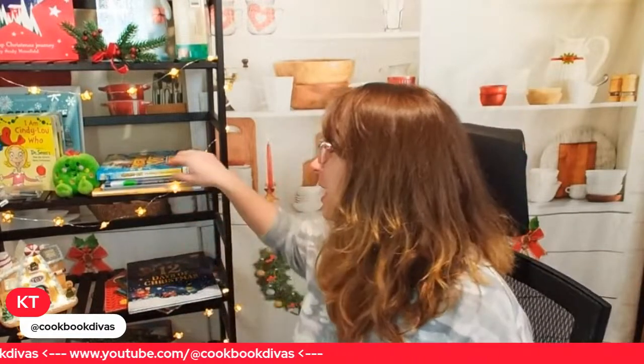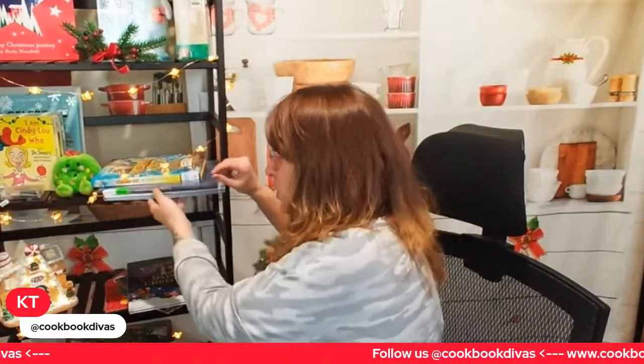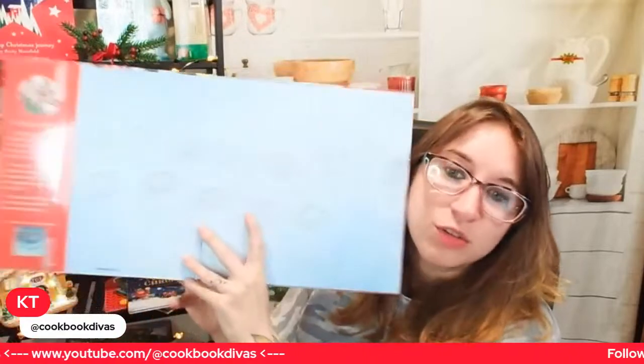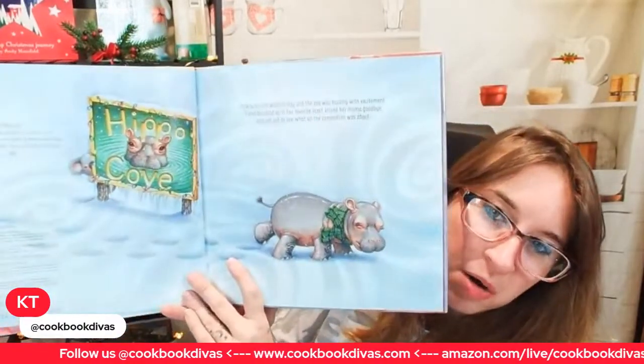My next book I want to showcase is a very cute book with a hippo. Okay, so I never knew that this was a thing. Apparently, Fiona is a whole series of books. This is A Very Fiona Christmas. It is so cute, featuring Fiona. Fiona's a hippo in the zoo, Christmas at the zoo. So let's look at this from Cincinnati Zoo. I still have yet to see if Fiona is a real hippo. I think she is. All right, Hippo Cove.